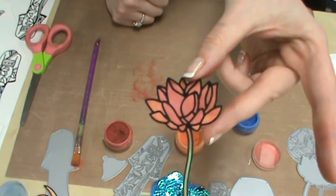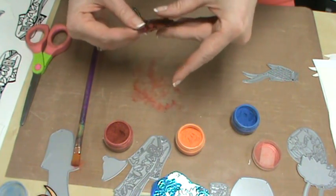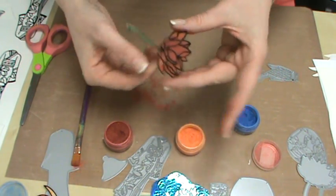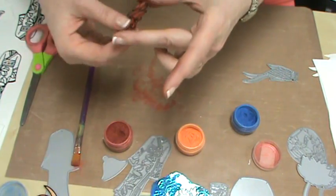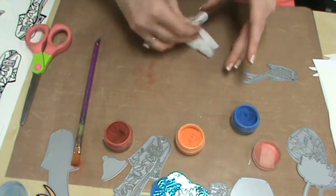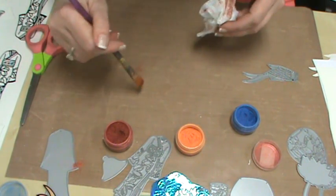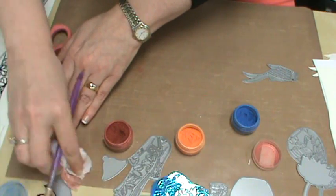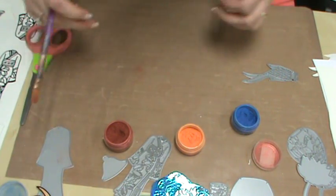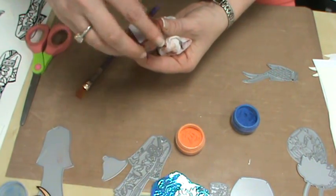So simple. Okay, that's using Perfect Pearl. We love Perfect Pearl. It's one of the products that's probably underutilized. And like I said, you can get it wet, you can put some water down, you can make it into a paste, you can put it on your stamps and stamp with it. It's just a wonderful product, and it goes forever. You can use it and use it and use it.